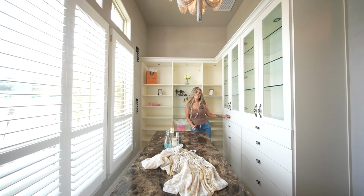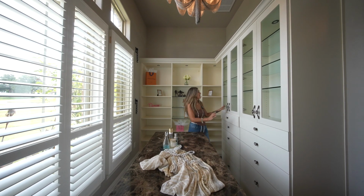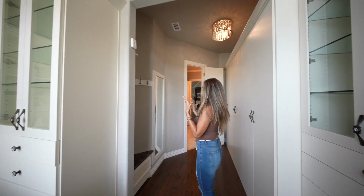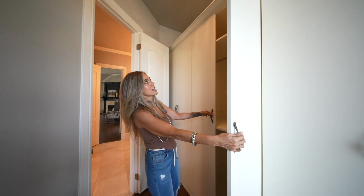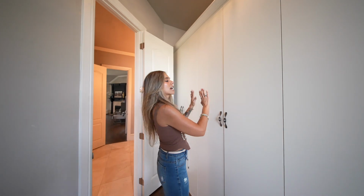I love that you have antique finish hardware, and these are soft close. Everything beautifully done. Love that you have light plantation shutters and light coming into this room. You know, and I can go, oh, looking good. And you have more space. I love this. These people have done a good job in actually setting up.